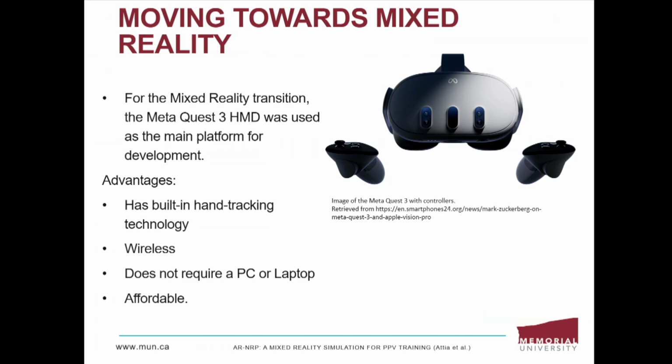Now let's talk a little about moving towards mixed reality. The previous environment used the VR controllers, and in this case we're moving towards using the MetaQuest 3. It has many advantages. It has built-in hand tracking technology, which is very good for positive pressure ventilation, because that's what they're practicing their motor skills for. Another nice thing is that it is wireless, so people don't have to worry about the cable that came with the Vive.